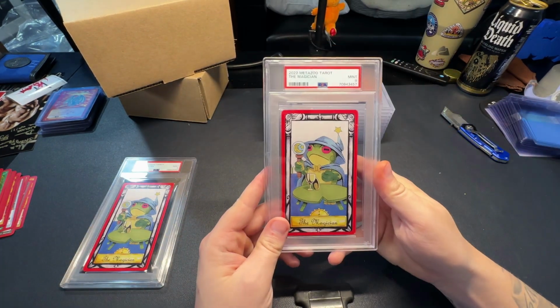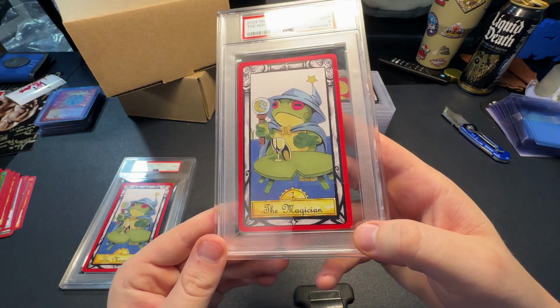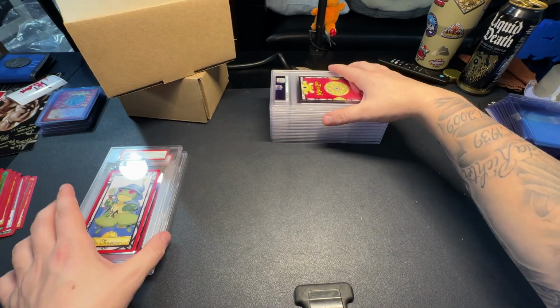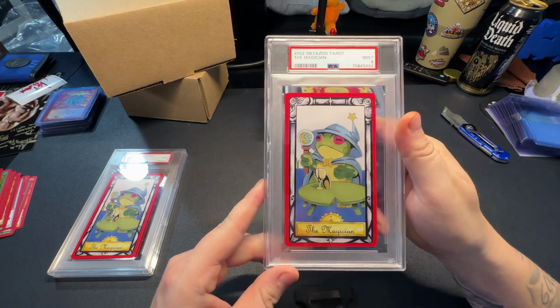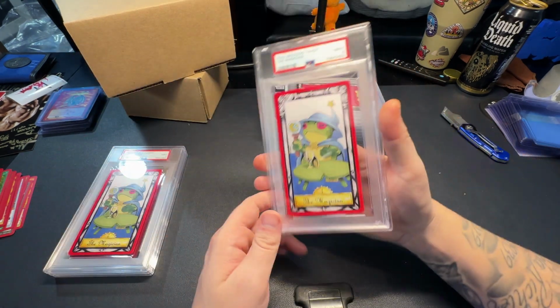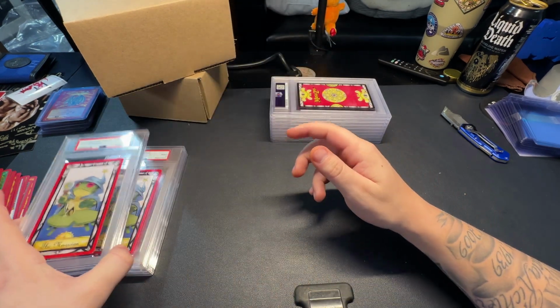So I sent in 10 of these, I believe. They all look like they're to the left. That one actually does have some significant whitening on the bottom. But every single one across the board got a 9. Why are all of them so off-center to the left? But if you want any of these, they're going to be on my eBay page for sure, because this was a massive disappointment. I actually have a hollow one of these graded, and it was a 9 as well.